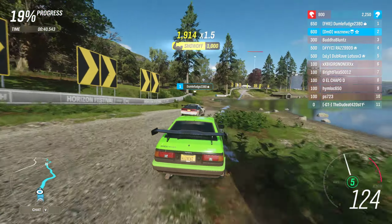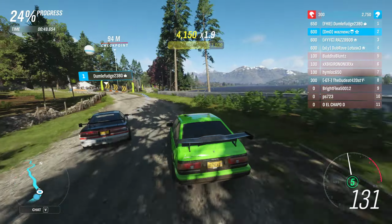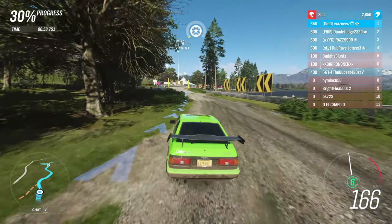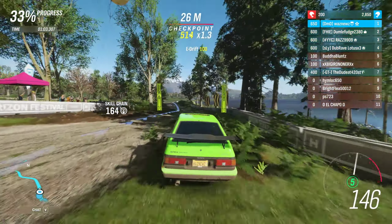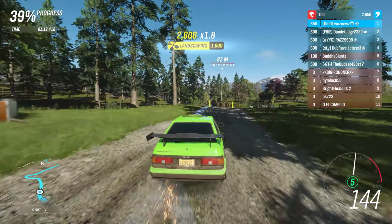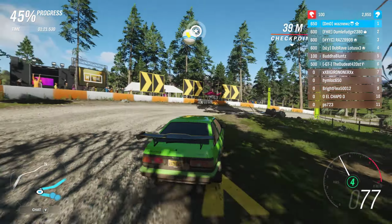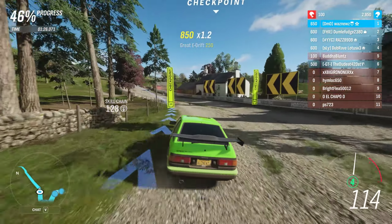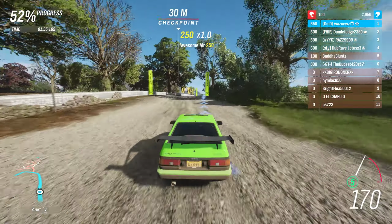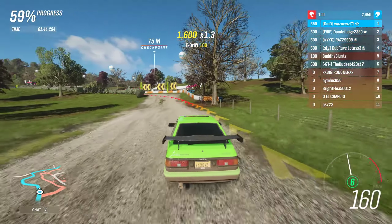Get out of my way. Bye-bye. Hopefully. And this would be so much faster if I could use manual gears, because the automatic gearbox really makes some really, really stupid decisions sometimes.